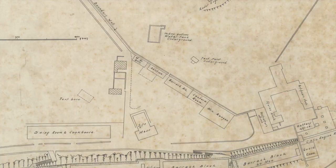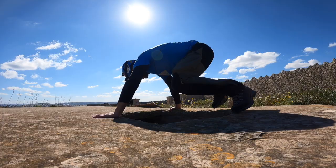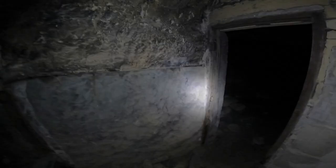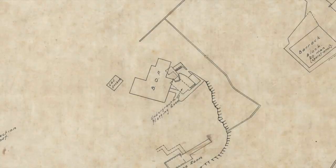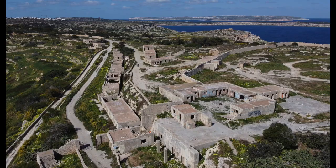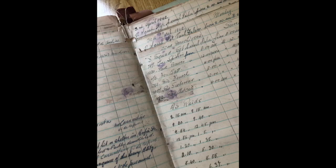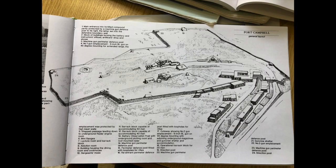You know that at Fort Campbell there were two shelters, two underground magazines, a proposed plotting room and an underground plotting room, a 10,000 gallon underground water reservoir and a radar engine room. And did you know that there were also suggestions to turn this heritage site into a pig farm? We did our research at the National Archives of Malta, and this is what we explored.